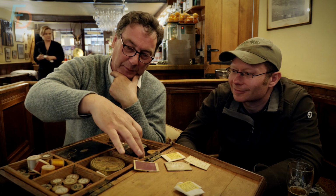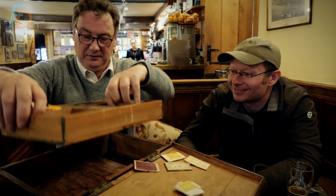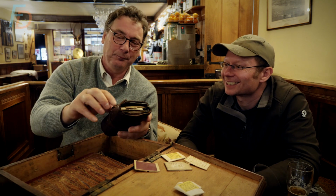And if we really go into the blind eye hooks, it's got layers and layers. So this is his fly wallet. There we go.